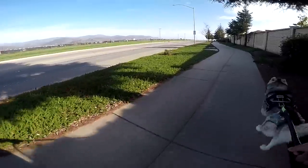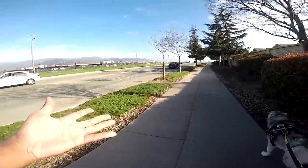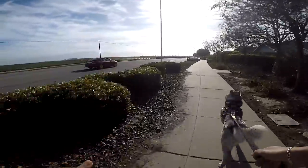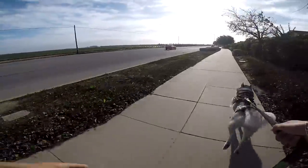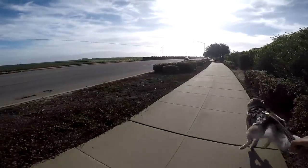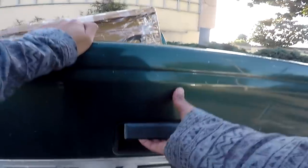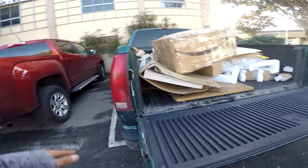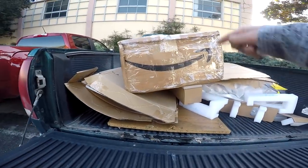We're on the good old longboard again. KZE, what's your first favorite way to exercise your dog? My favorite way to exercise him would have to be the electric drift trike. I did send it back and they refunded me the money. We are about to use my Siberian Husky to carry this huge box that I have to return, which carries the drift trike inside of it.